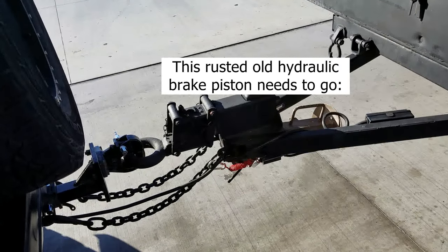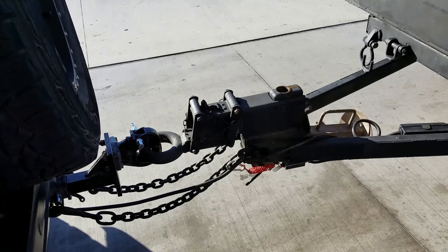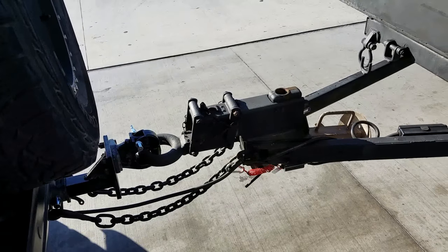The Max Coupler is a good choice, but I'd rather have this than a Max Coupler, I think, because it's stronger. I can still see a potential for a Max Coupler to bind up on you.